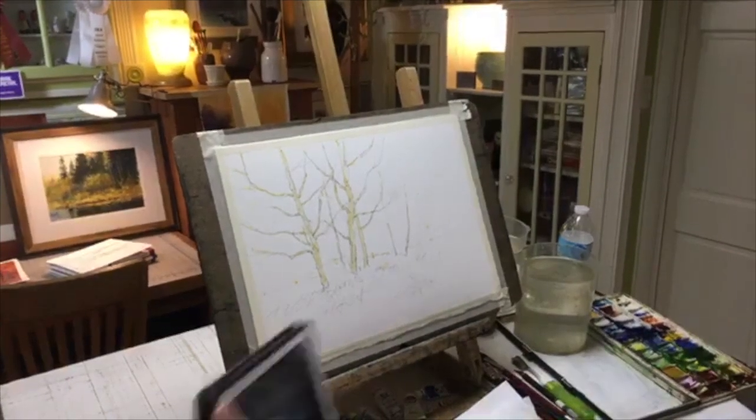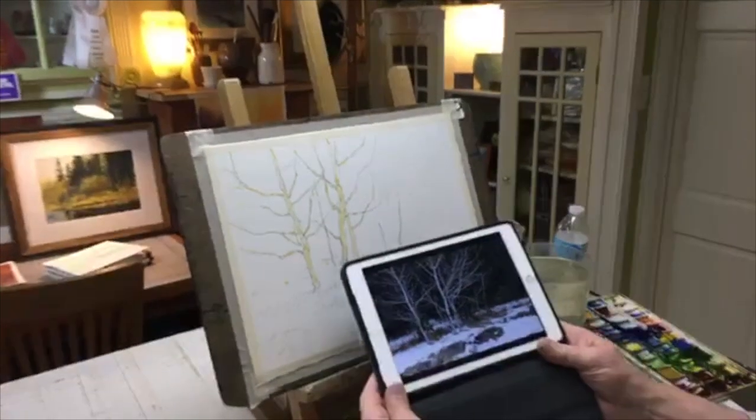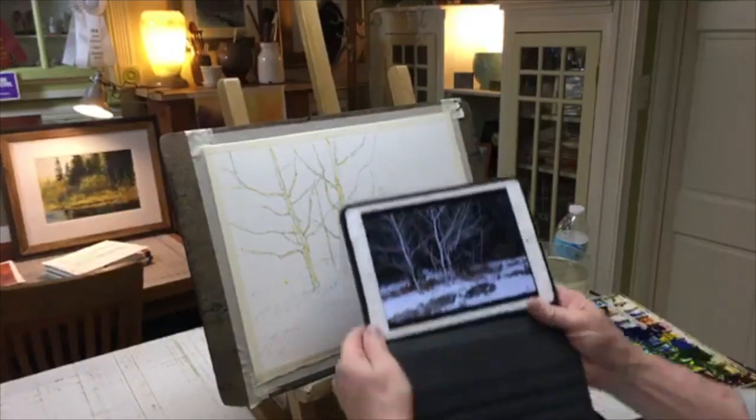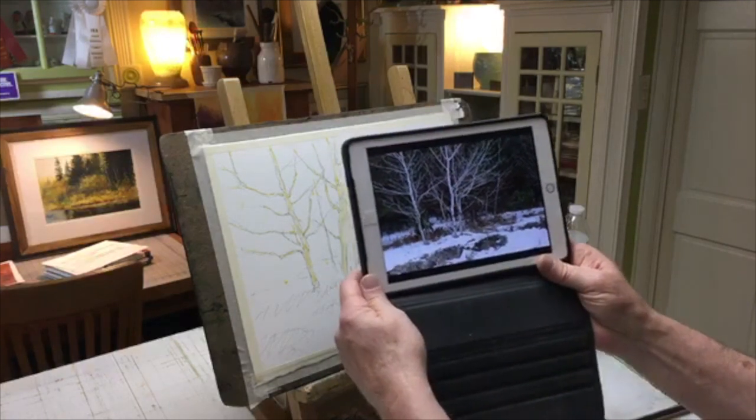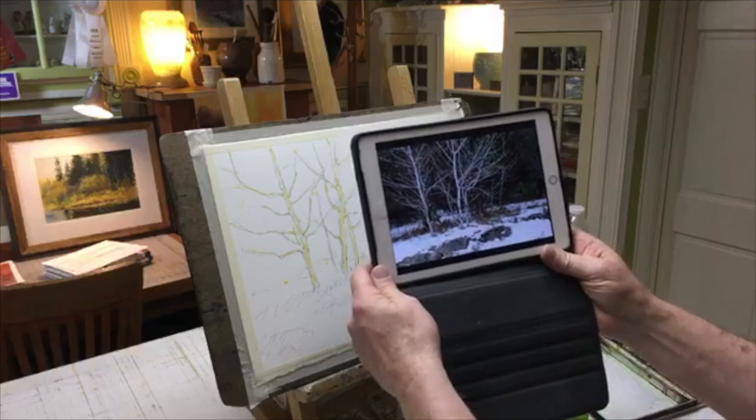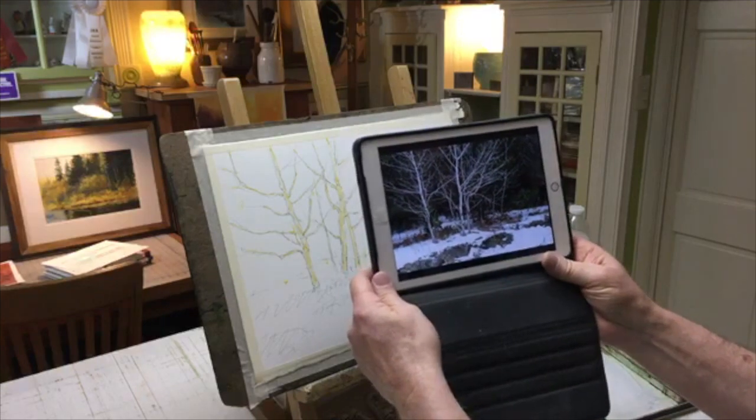I love questions. This is the photo I'm doing. Up a little higher. And you see my wife directing me. She used to be an art director, still is. And this was taken near our cottage.